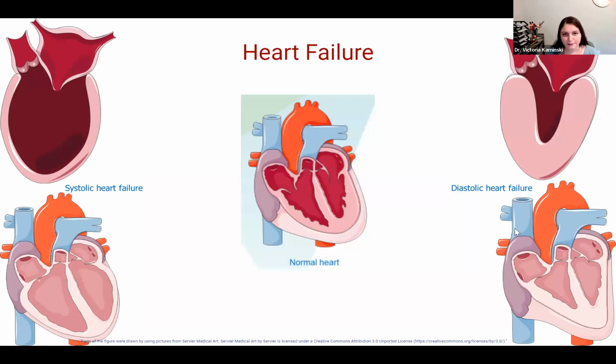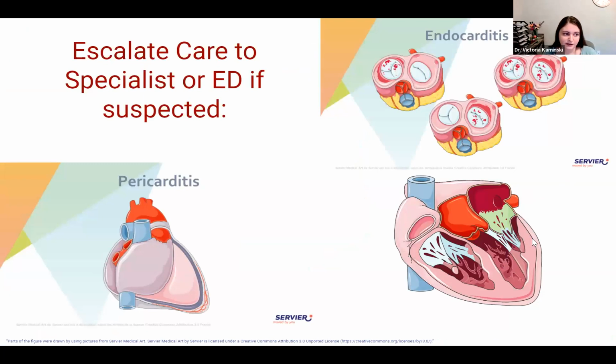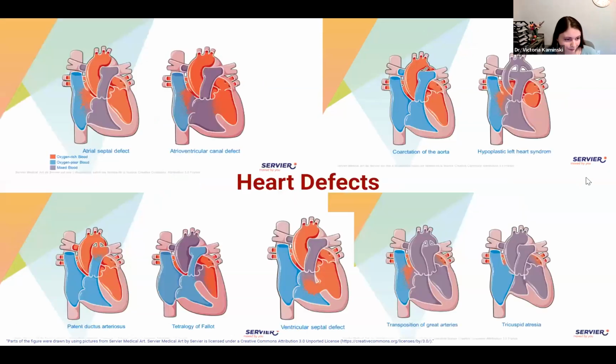We also have to consider that patients are going to have chronic issues with cardiovascular. And so in looking at systolic heart failure versus diastolic heart failure and the normal heart, you can have a depiction here of exactly what the anatomy on these structures look like. And when we are escalating care, so specifically if we are concerned about a patient that potentially has pericarditis or endocarditis, again, depicted in these visuals here for you. Those may be from infectious or inflammatory etiology. It may be from a rheumatological condition, bacterial, IV drug use. So you need to know the risk factors that cause these specific conditions in thinking about your FNP scope.